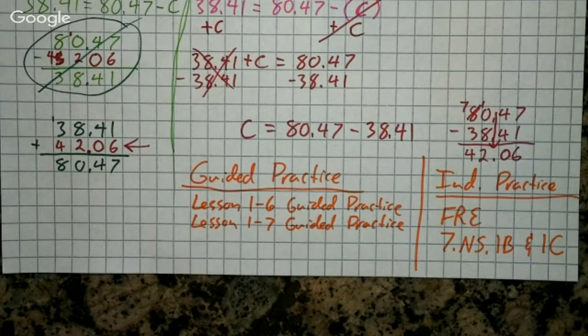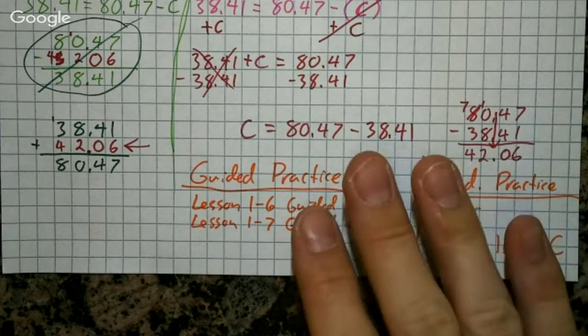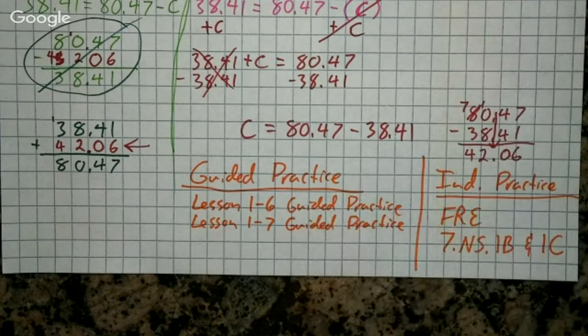Remember to use your logic. All of this stuff, this is math, but it's all logic based. You need to use what you know to solve it in any way that you want. Math can be figured out in millions of different ways. Use the way that works for you. Just make sure you are thinking about it. You are using your logic.